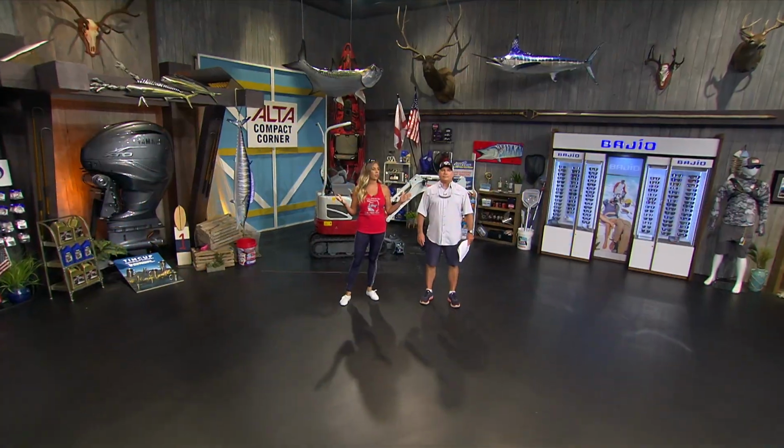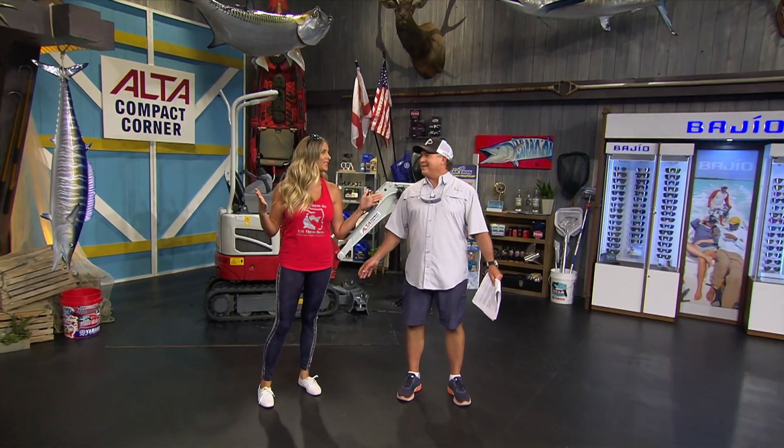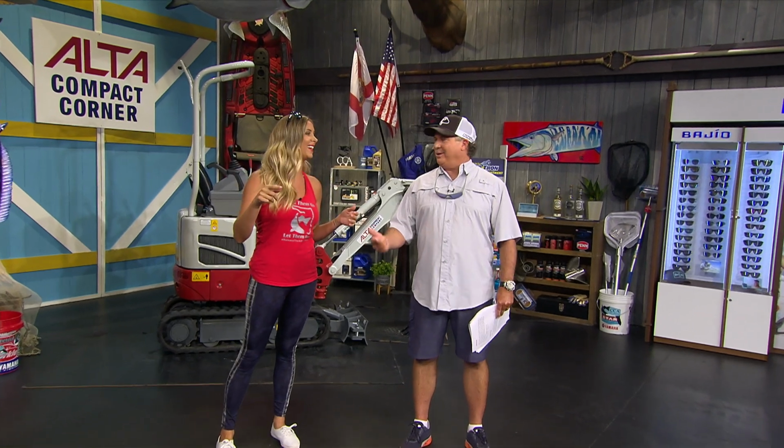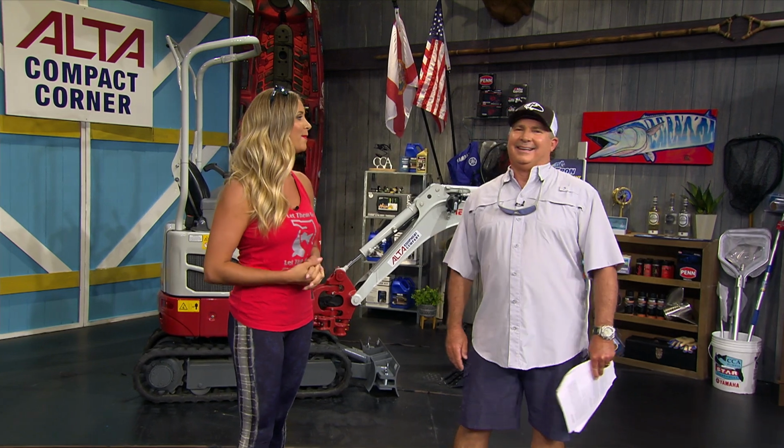There's adapters for everything. There's no reason not to have a power pole on your boat, people. Exactly. Rick said it best. You can put one on anything. Pontoon, John boat, kayak, everything. No excuse. Everything gets a power pole. Stand up paddleboard. Just kidding, maybe not.